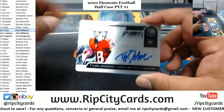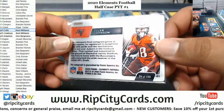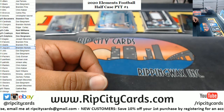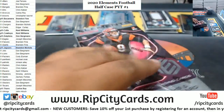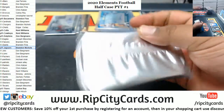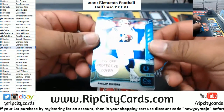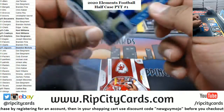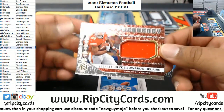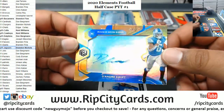A Tyler Johnson on-card rookie auto for the Bucs to 199. Alright, so we got a Buck and a Jaguar. Philip Rivers for the Colts with the metal card. K-Dub. New guy Mojo Strong. The Rivers to 27. We got Clyde Edwards-Helaire to 199. Chiefs relic. We got DeAndre Swift to 75 for the Lions. That's nice looking.